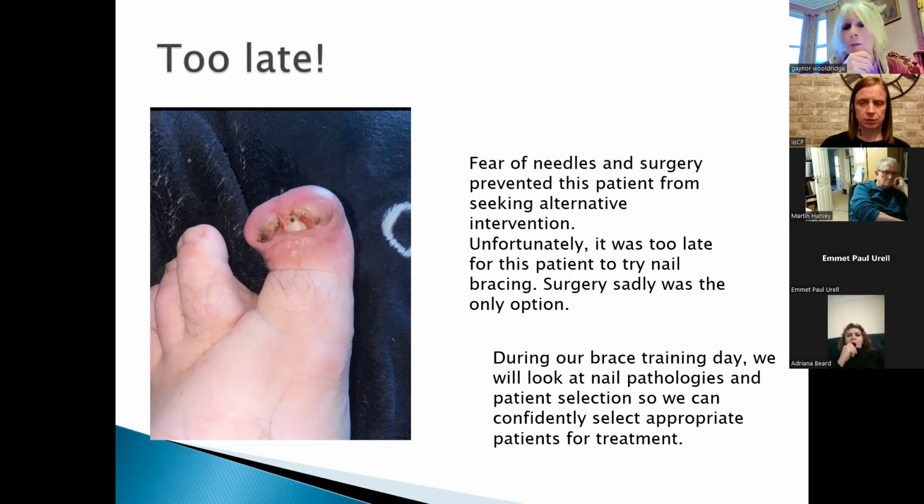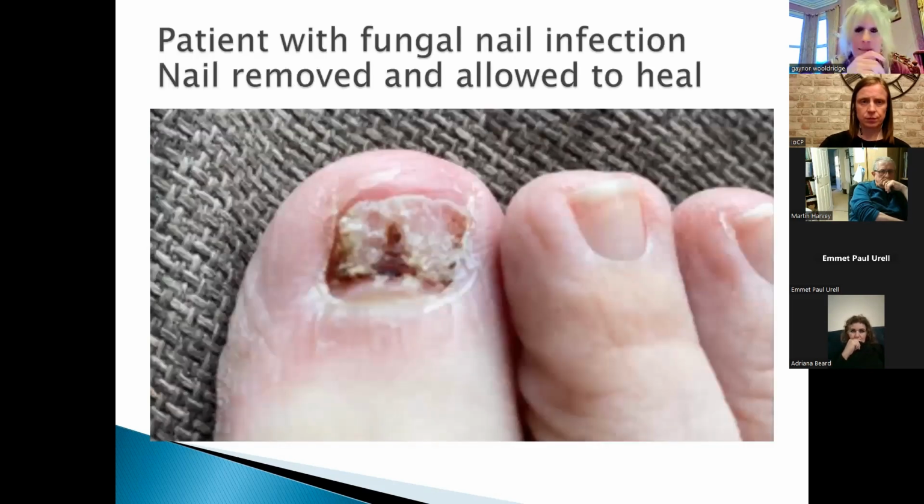So, you know, nail surgery is an option for some, and sometimes it is the only option. And I'm certain Martin sees a lot of those people as well, at that end of the scale where actually there isn't an option. So nail bracing wouldn't be the option for them. Okay, let's have a look at the next slide.